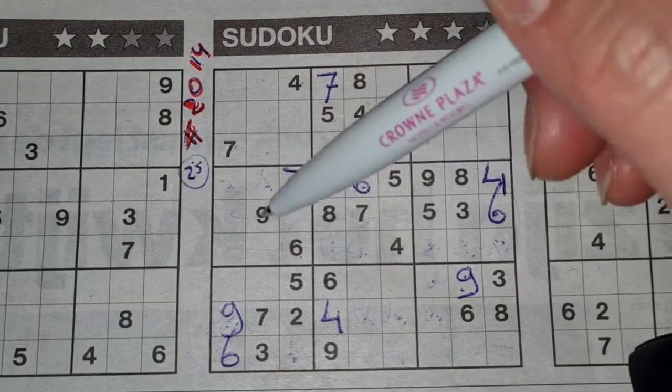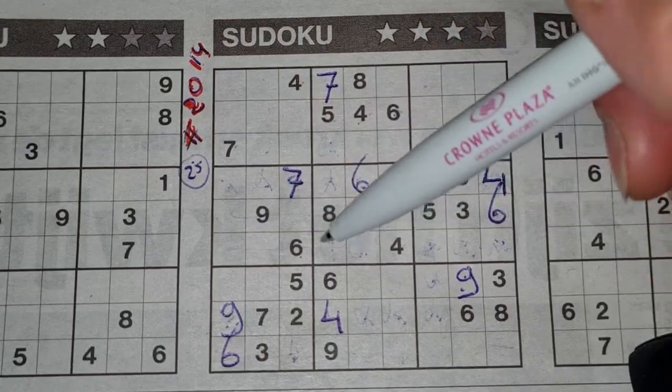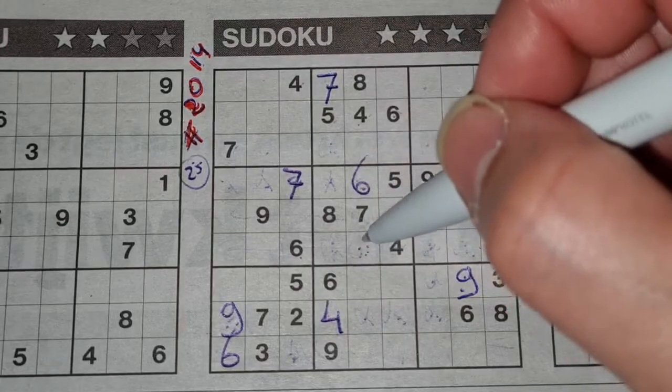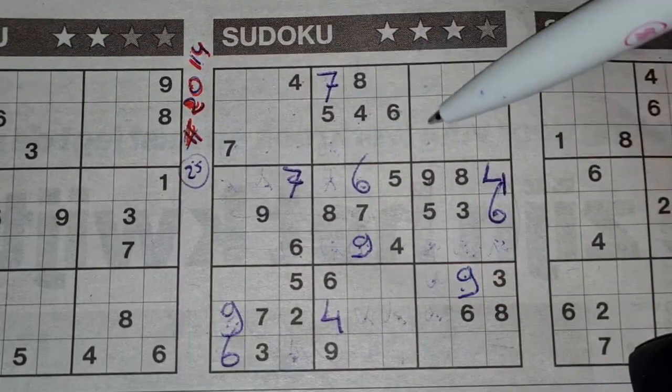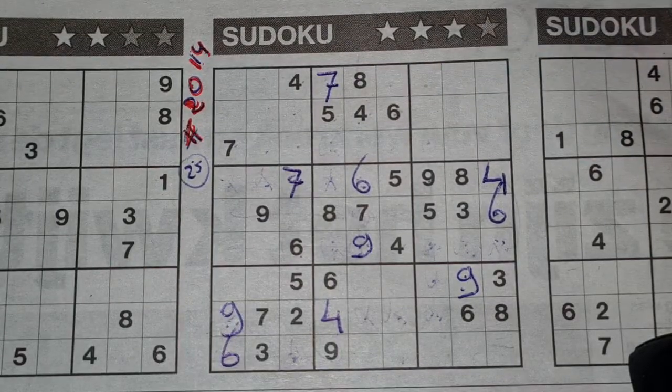9 in this row, 9 in the middle row, so in the row below, the only two places for the 9 should be here. Oh, there we see a 9, no 9 there, 9 should be there. Then I cannot continue with the 9.